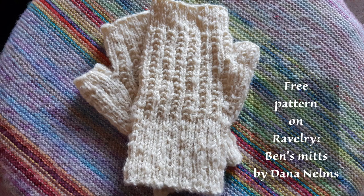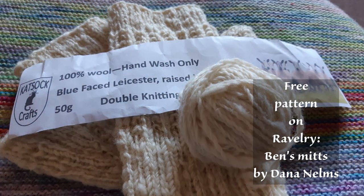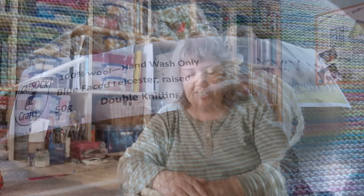The other thing that I've finished, and which I hadn't even started last time I spoke to you, is just a pair of mitts. And if you've been watching me regularly, you might recognise this yarn. It was the yarn that I bought while I was on holiday in the Southern Hebrides last month. And yes, I bought this from a wool and craft shop that we stopped by. And it was locally spun yarn from sheep that just lived over the way from the shop. So it was really, really local.